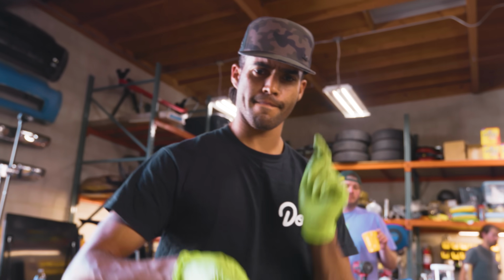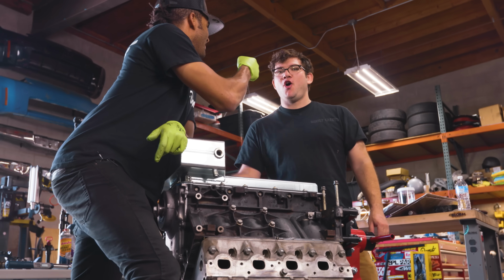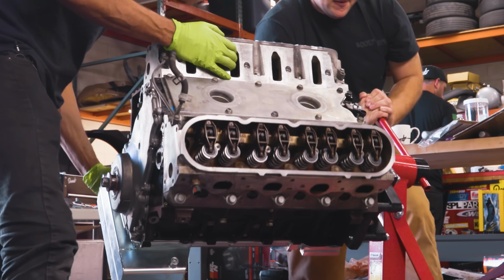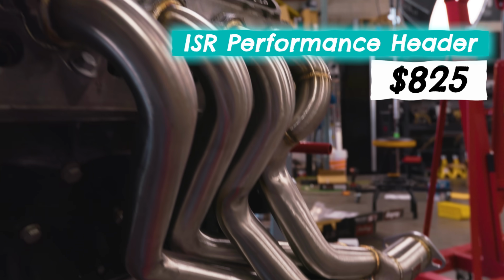Oil pan officially on. Thanks, James. Headers are on the engine.